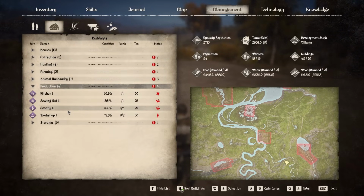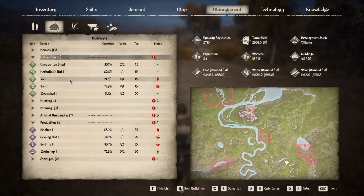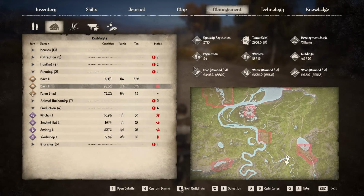Looks like sewing hut and smithy need materials. Hunting, we know about the fishing huts. The 2 things there are fine. Extraction, we know about the well. That's fine. I'm wondering as well whether in farming, yeah, we got this barn here. It says no assignments because this is our barn.